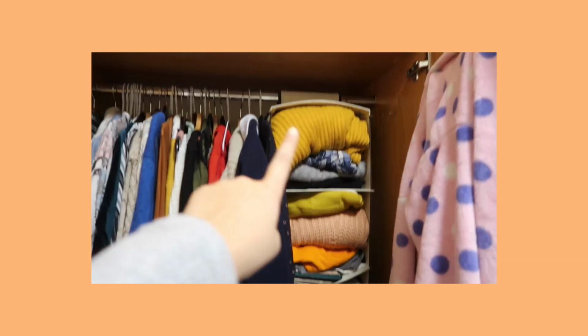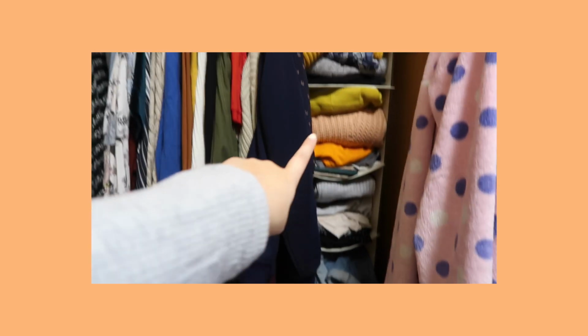Right at the bottom of this suitcase I have my wardrobe shelving unit. It's just a fabric one. It's really good. I've got the same one at home. It basically means that you can stack loads of your clothes. I did it in first year. Lifesaver.